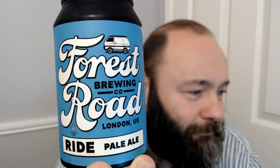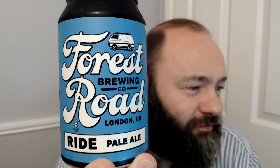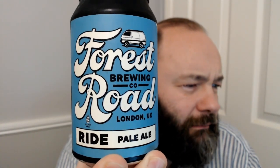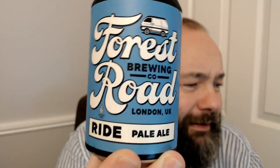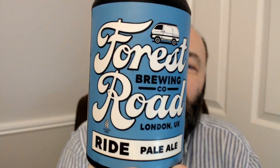It's from, or all of the beers, I should say, are from Forest Road. And I don't think that's a spelling mistake because it's Forest with a single R, not a double R. From London, well, London, here. And these guys are from Lewisham, I believe, which is in the east, southeast, which is my side of London.